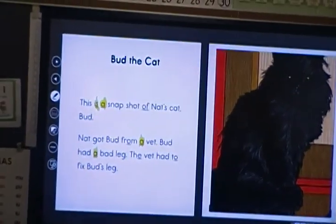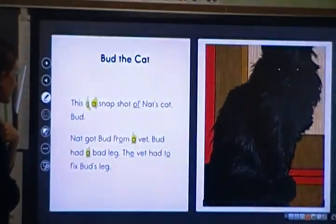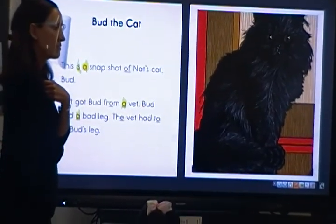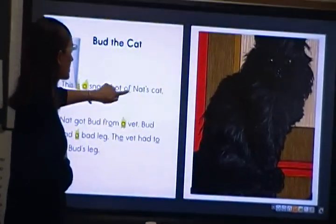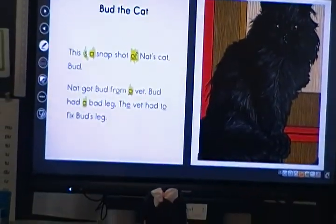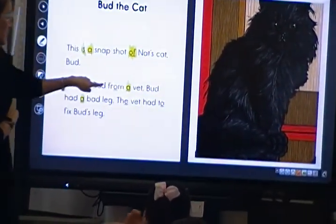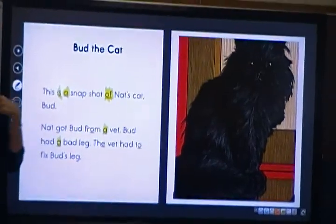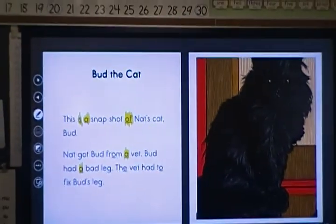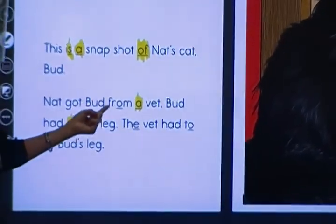Any other tricky words? Raul? What's the word called? He said of. Correct. Say of, everybody. Of. Good job. Okay. I see another one in this line. We covered it a while ago. Take a look. Oh. A. We're looking for a tricky word, not a letter. So take a look. Nat got Bud from a vet.